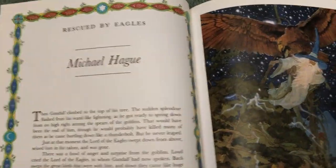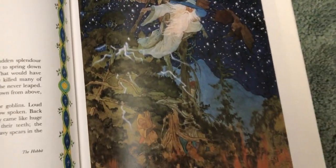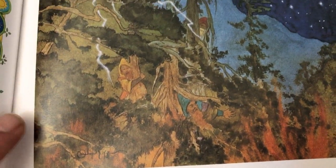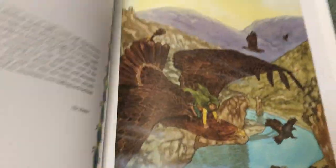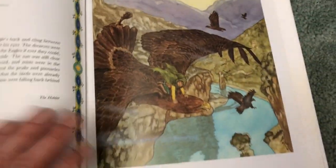Yeah. Else rescued by the eagles. Oh, that's pretty cool. Let me see. Not the best lighting, sorry. There we go. Flying with the eagles.